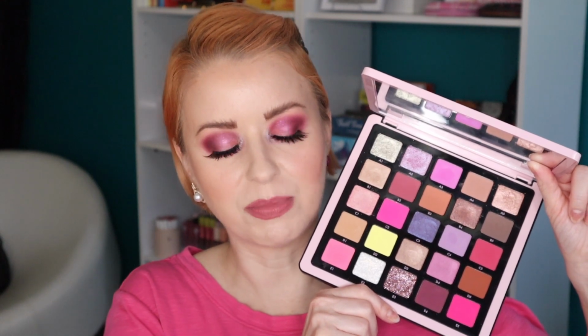I will say the only Norvina palette that I don't like is the original one in the typical ABH packaging. Wasn't a huge fan of that one. I think the quality in these Pro Pigment palettes is just like 10 times better than the typical ABH eyeshadow palette formula. And this is definitely a pink lover's dream come true. You have a little bit of everything in this palette to where if you don't feel like creating a pink look on that day, you can definitely create something a little bit different.